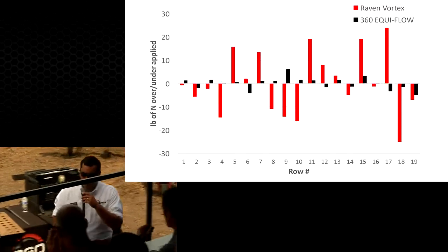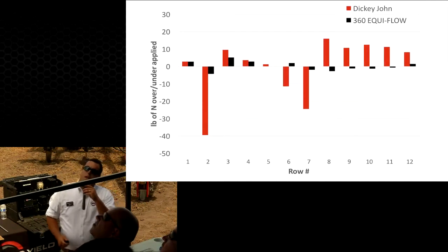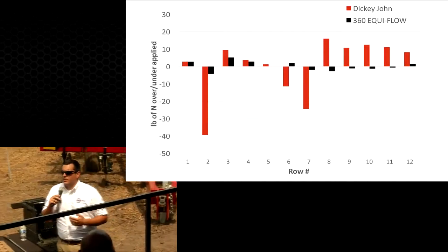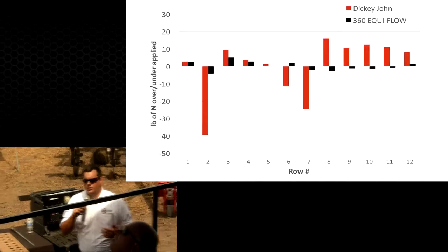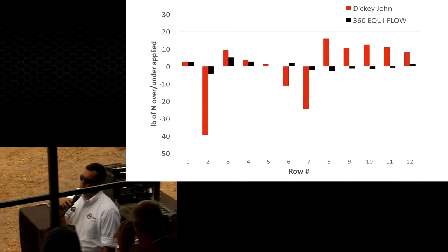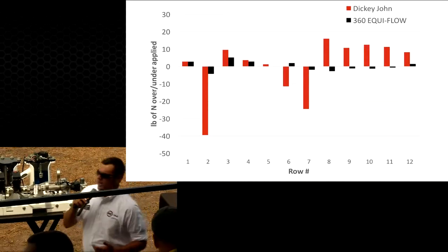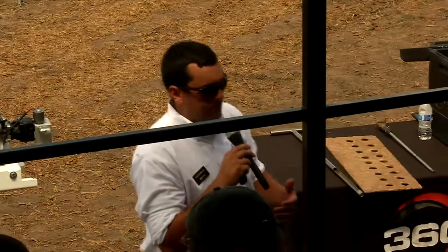The last slide I have up here is a Dickie John system that you see parked out in the field behind us. And that bar we actually saw on this slide was a 40 pound deficit in one of the rows, which gives you an overall about a 55 pound, 60 pound swing row to row. So why are we seeing these rates? Are they believable? And why is EQUI-FLOW so much better?